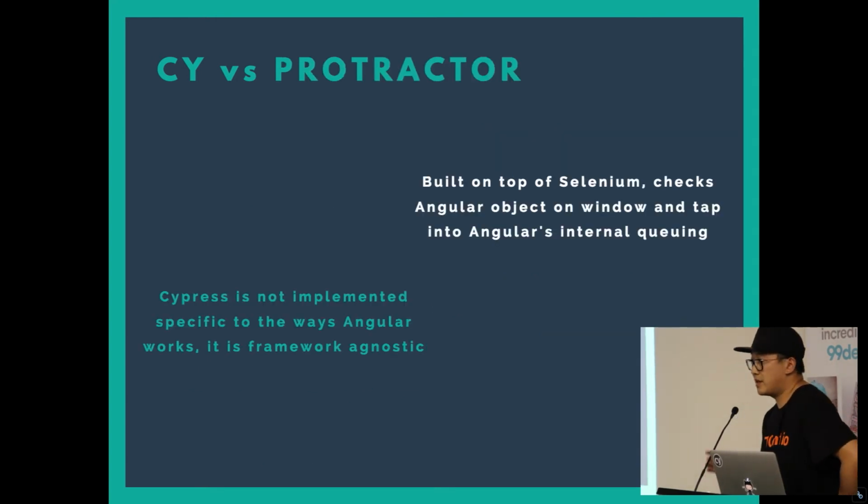Just a quick slide about Cypress versus Protractor. Protractor is something built on top of Selenium. It checks the Angular object on the window and taps into Angular's internal queuing to do the waiting. But Cypress, on the other hand, is a tool that is not implemented specifically to the way any framework works. It's really just framework agnostic. So Cypress works with Angular. It also works with React or any kind of front-end stack you would like.